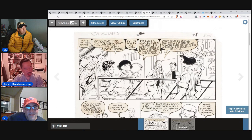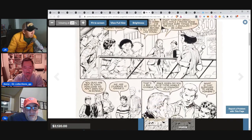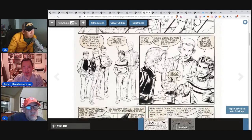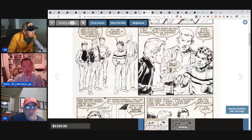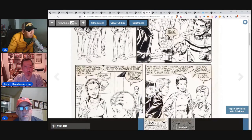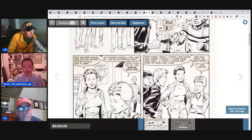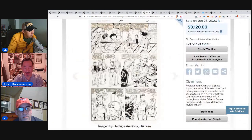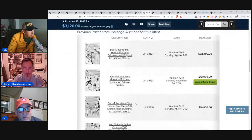So I don't know if he was pushed out or whatever, but I will say one thing. This is a nice page, but some of his inks over Sal's pencils in issues 4 to 10 really show how good McCloud is. I think this guy is incredibly underrated as an inker. I have a page from New Mutants 8, and I guarantee you've never seen a Sal Buscema page look this tight and clean. It's gorgeous inking.